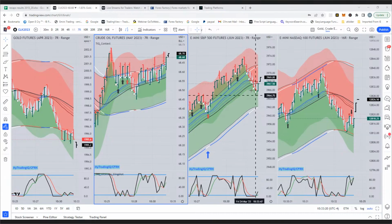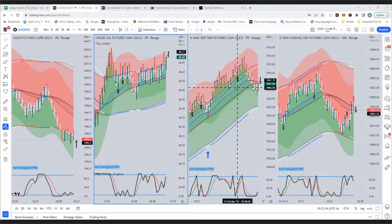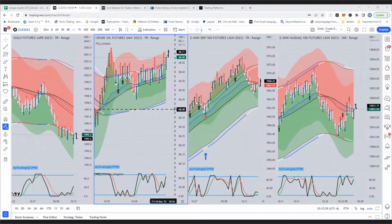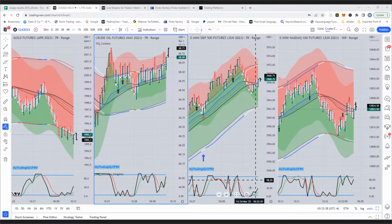Now watch for the big run. It did disqualify it though. You see how the black line right there got into the red? That's what disqualified it from having the arrow. Just for market structure's sake, it's going to get up above 73.75 now on this run back up while this moves up into the overbought.